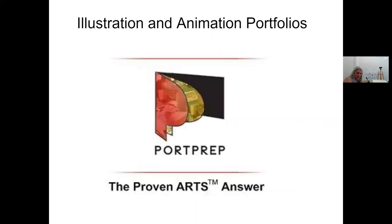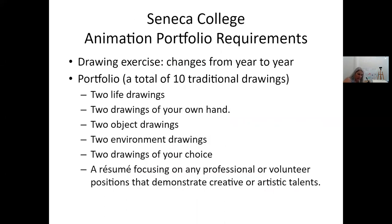Okay, so what Seneca said they wanted is your resume. A resume focusing on any professional or volunteer positions that demonstrate creative and artistic talents. So it's not a typical resume. It's a resume for your creative life. So if you've done anything like that, you put it in your resume.